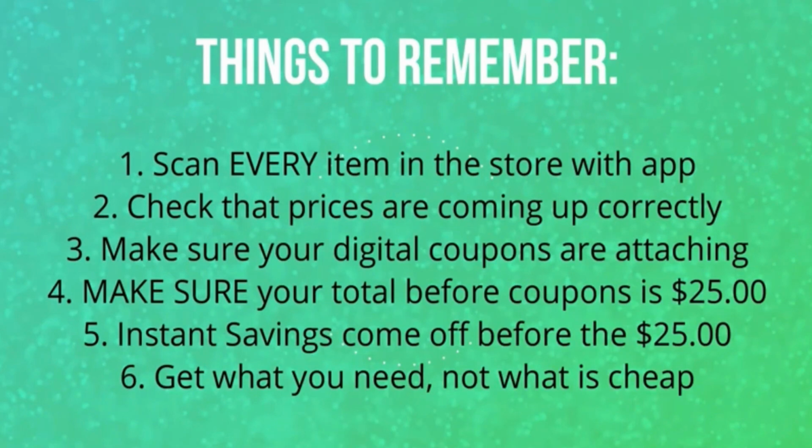If you're doing a Gain scenario, you want to make sure the coupon you're using plus the Gain coupon are both attaching to each item in that scenario. If there is one single item in that Gain scenario that's not attaching to that Gain coupon and it throws you below that $30 Gain total, then that Gain coupon is not coming off at the register. I'm also going to show you in just a second what I mean with that Gain coupon attaching.